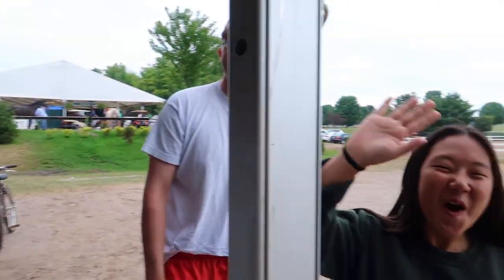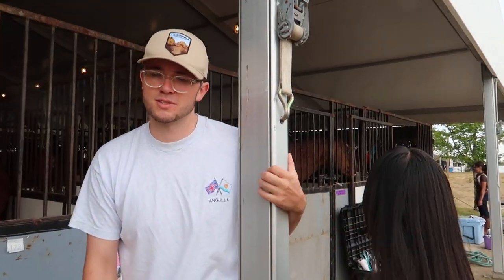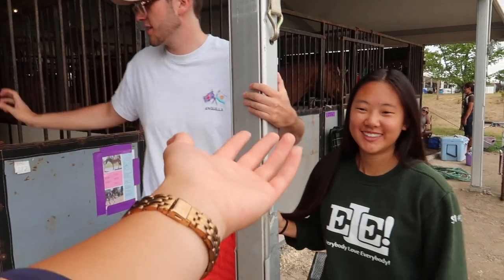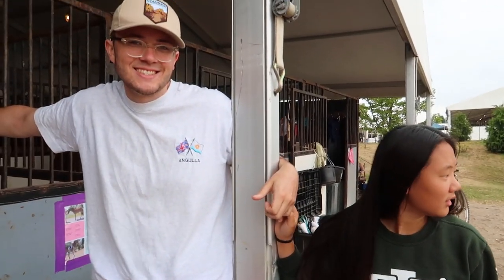Guys, look who came. They came and surprised me. Lauren Geaton is here too, but she's off doing stuff with Julie. But oh my gosh, look at this. They came to visit me. It makes me so happy. So we're gonna show them around.